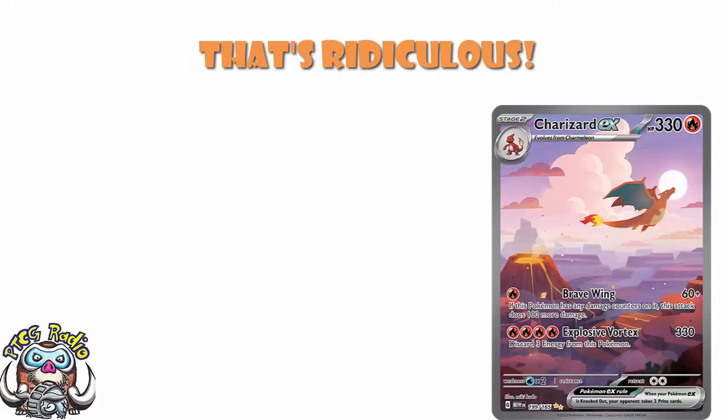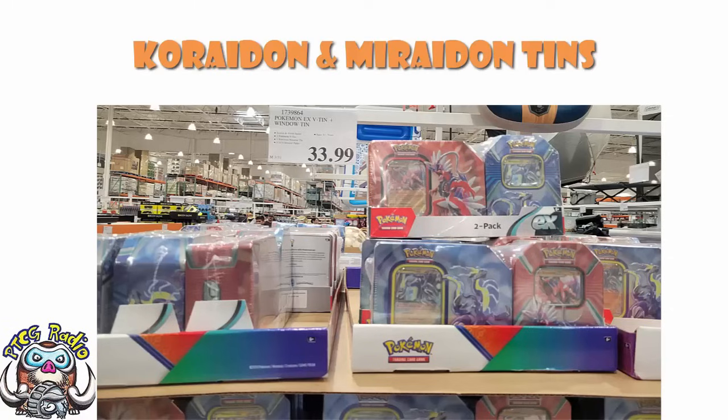Shout out to lovely Hell Mega, starting off here, because they've gone and shown me these tins. It's Miraidon and Koraidon, and essentially you get the pair of tins for $34. I believe this is over in Costco.